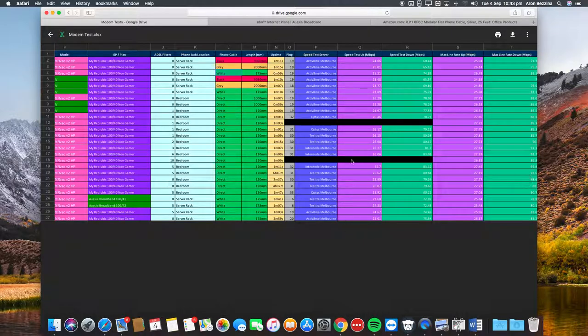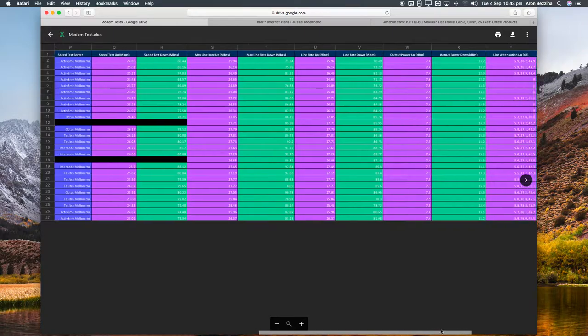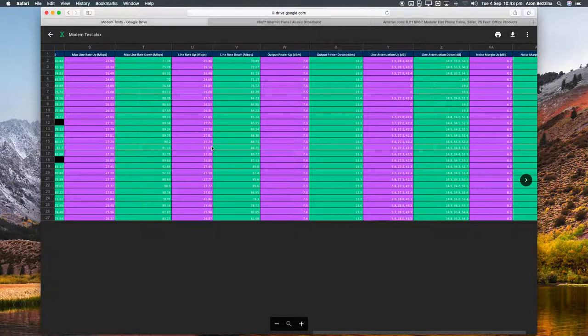Then I've got two black spots here, where there were two that I just forgot to screenshot. What I've got here too is the upload and download speed test from speedtest.net. These are the main things I wanted to get out of this test. These are the sync.